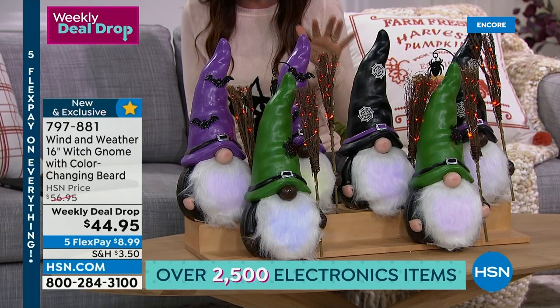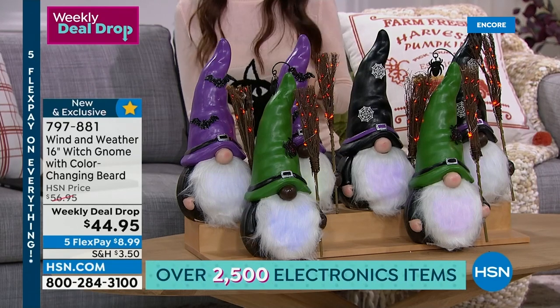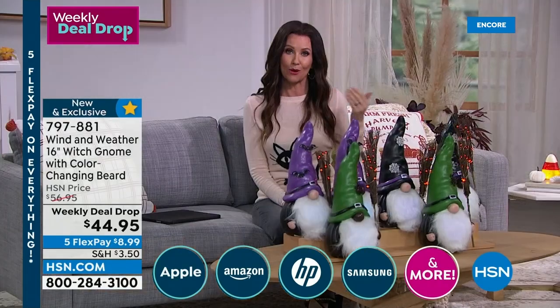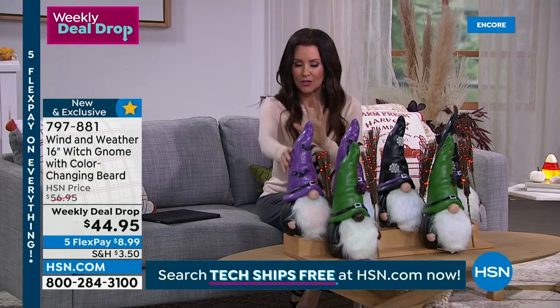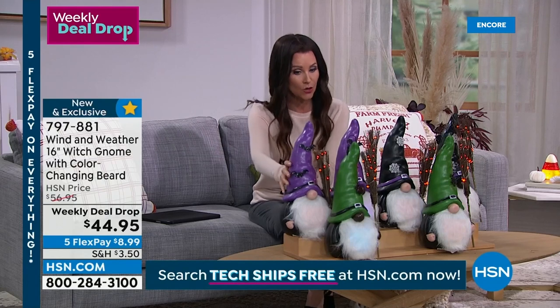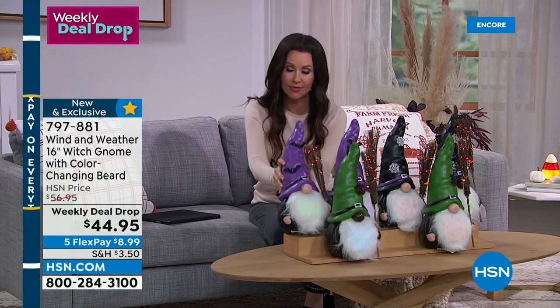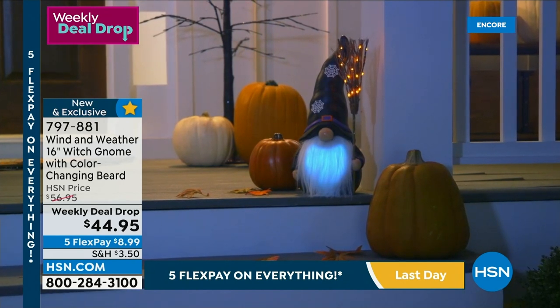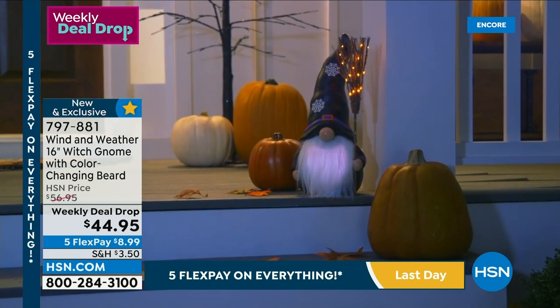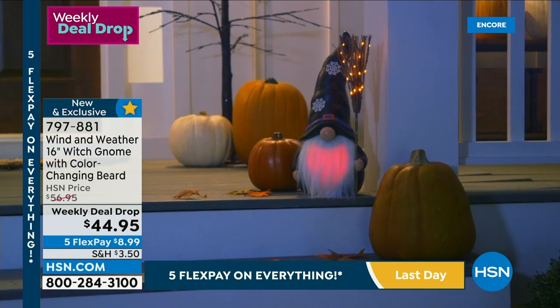$44.95. This is a weekly deal drop. Whatever we have remaining on Sunday night into Monday morning will go back up. But what we've got now is what we've got. I've just been in love with these. They're a great height. They're really incredible quality, Alexandra. And these are good to put outside or in. As long as it's a covered porch, you could do them indoors or outdoors. I think they are spectacular indoors.